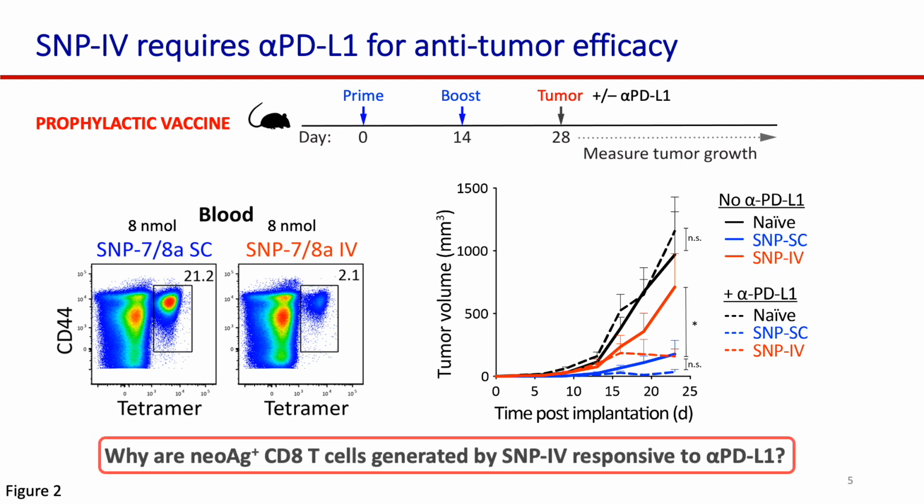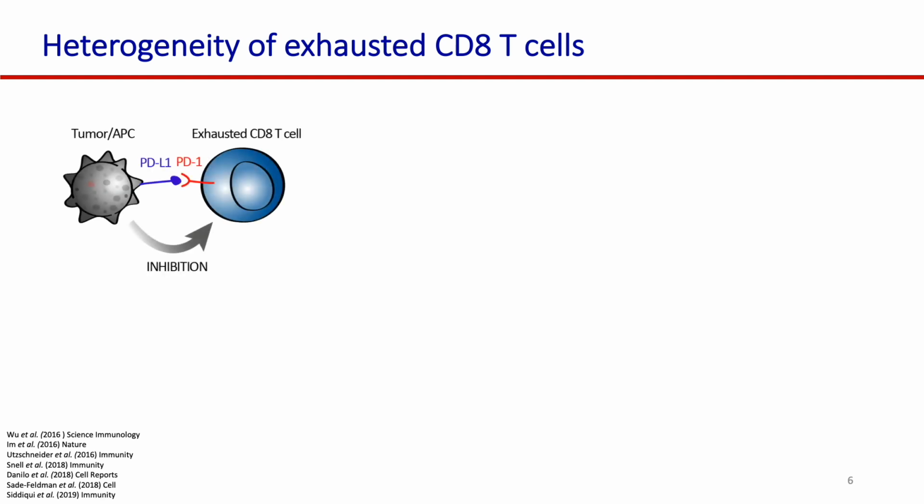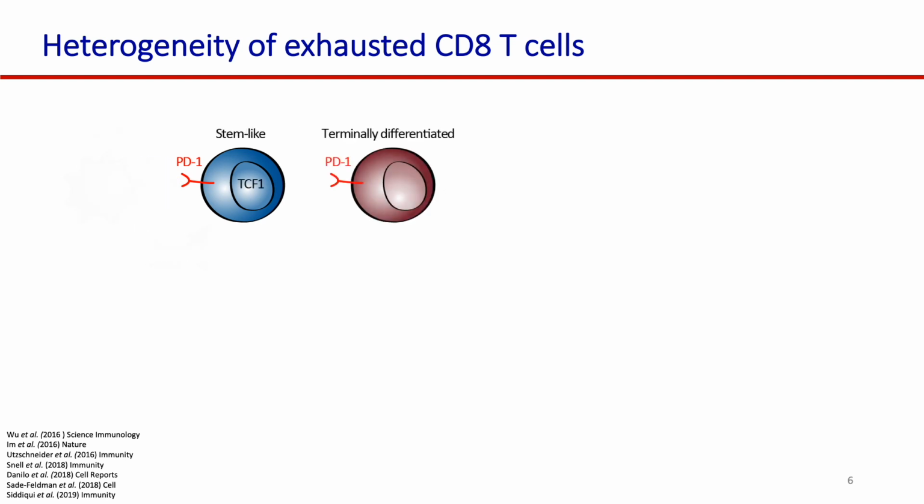And so we wondered, why are the neoantigen-specific CD8 T cells generated by SNP-IV responsive to anti-PD-L1? To answer that question, we looked into the literature where there has been a great effort to understand the heterogeneity of exhausted CD8 T cells and how they respond to checkpoint inhibitor, especially using chronic LCMV models. As it turns out, PD-1 expressing CD8 T cells can be subdivided into stem-like or terminally differentiated effectors based on the expression of the transcription factor TCF1.